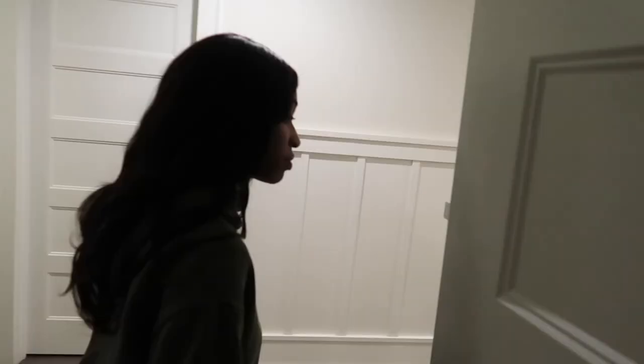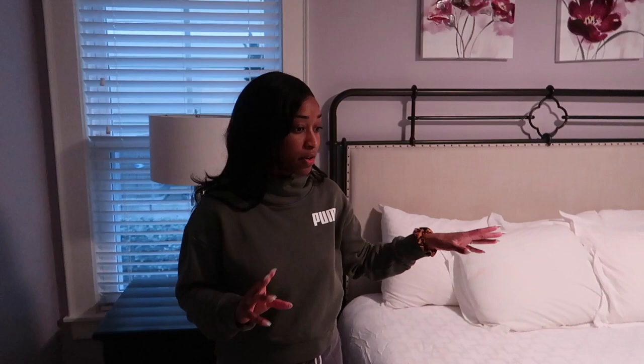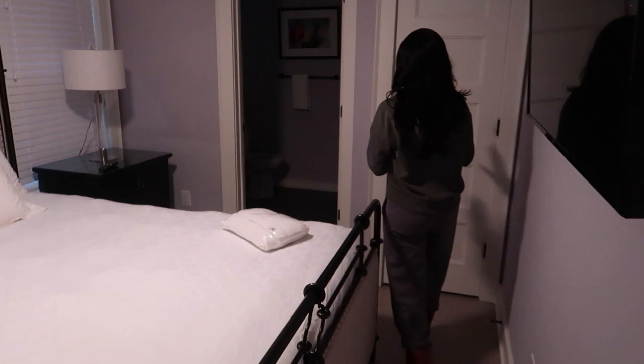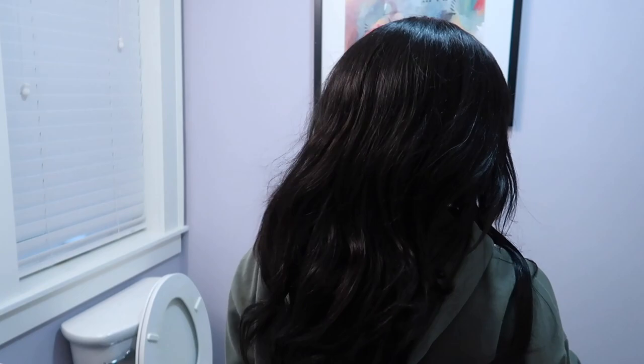Right across from 19, we have 24. 24 does have a king size bed as well. It does have a different type of aesthetic vibe going on with the headboard and the bed frame. Another closet. I feel like they all have the same size closets. Some just got better hangers than the others, okay? And then another walk-in shower.